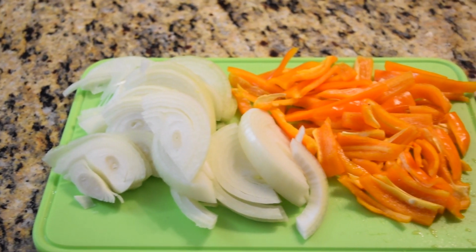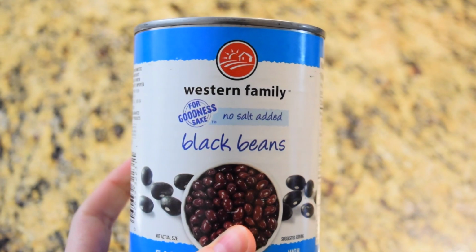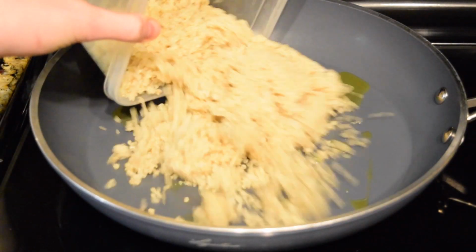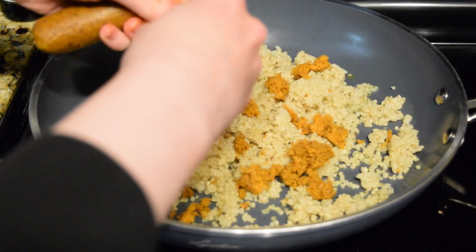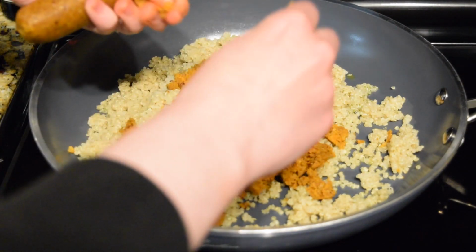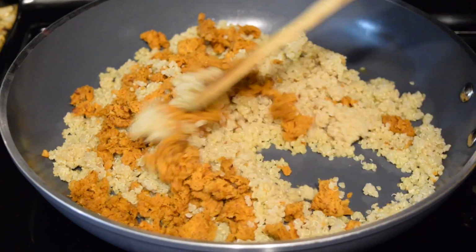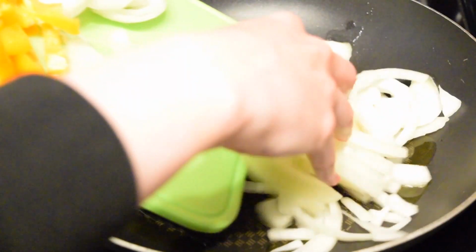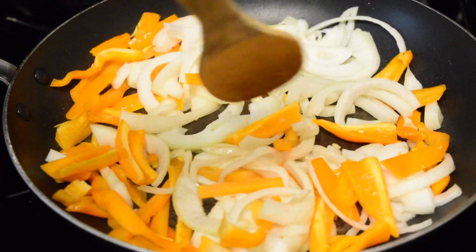So I just sliced up one medium onion and a bell pepper to saute. And then I drained some black beans, and to a pan, I decided to make a little crumble with leftover quinoa I had. So I added it to a pan with some olive oil on medium heat. I crumbled a Very Good Butcher's smoky sausage in there to make a meat crumble for the tacos. And then in a separate pan, I added the peppers and onion to saute as well.